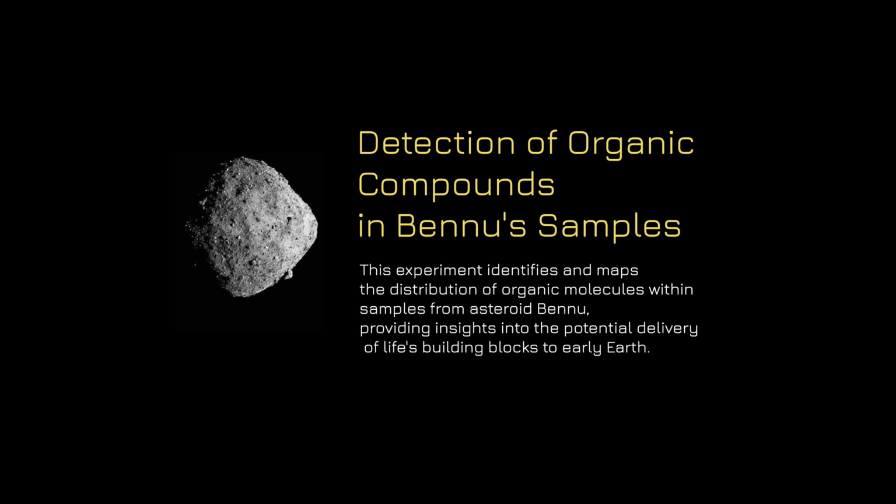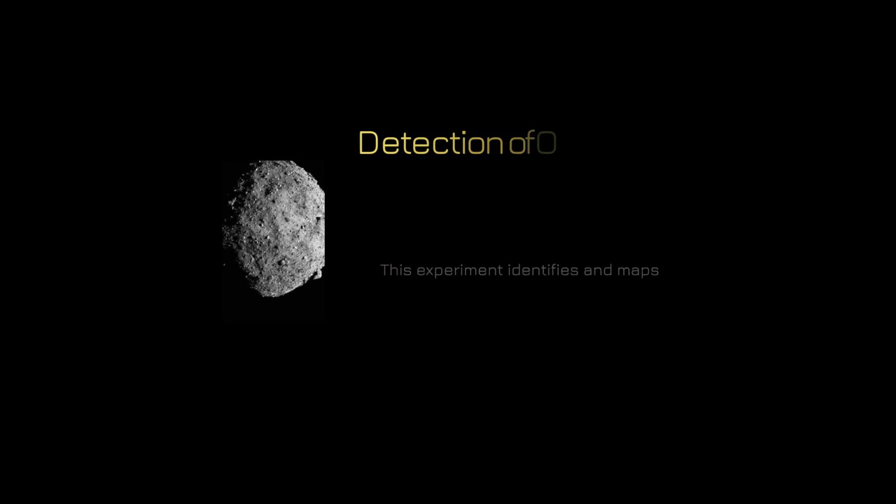Detection of organic compounds in Bennu's samples. This experiment identifies and maps the distribution of organic molecules within samples from asteroid Bennu, providing insights into the potential delivery of life's building blocks to early Earth.